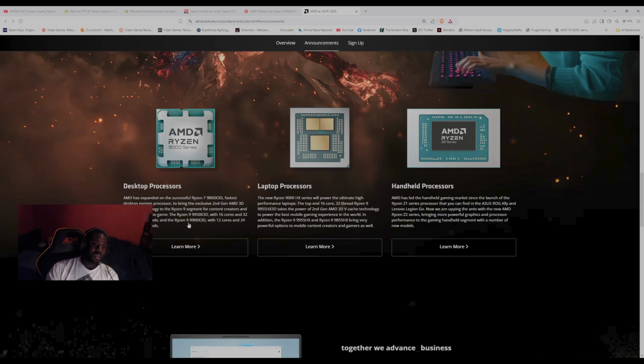The Ryzen 9 9950X3D with 16 cores and 32 processing threads. So that is a lot of multitasking horsepower. I can't believe NVIDIA made me say horsepower, by the way. Their sales pitch is definitely working, man, trust me.